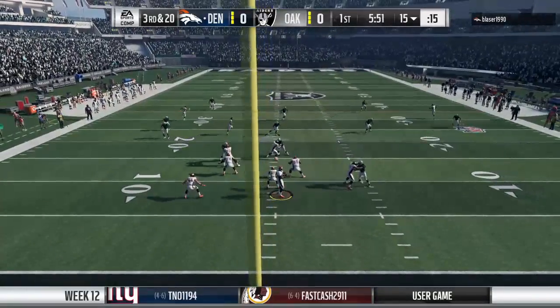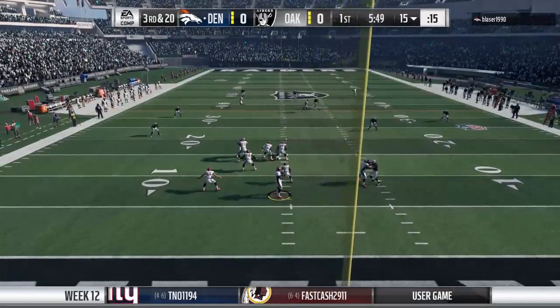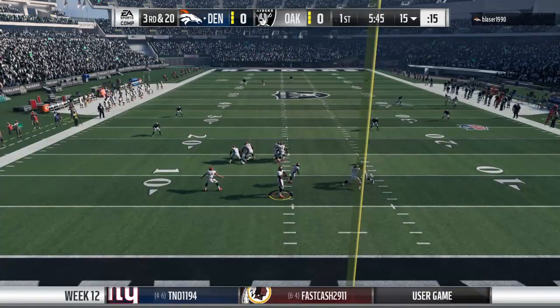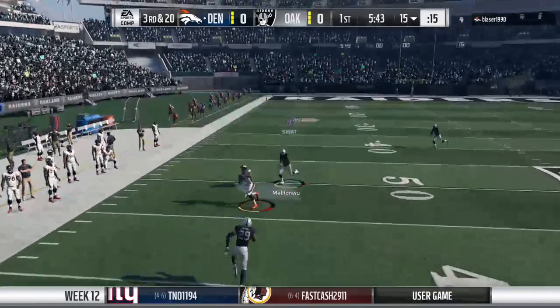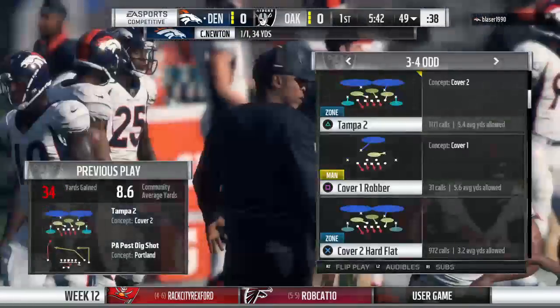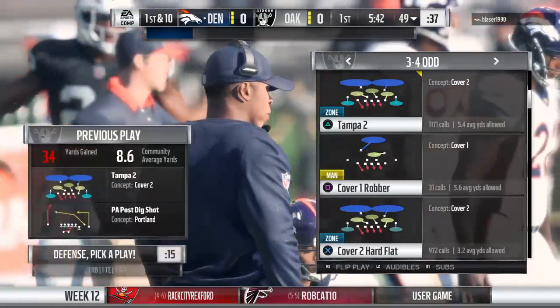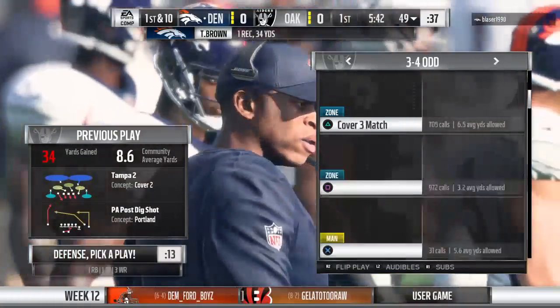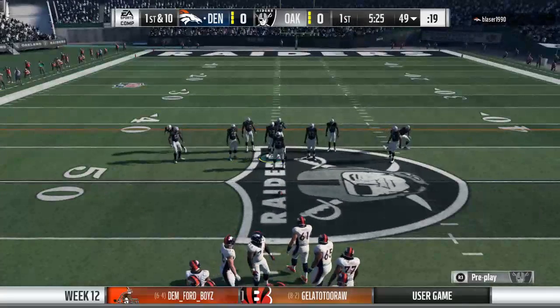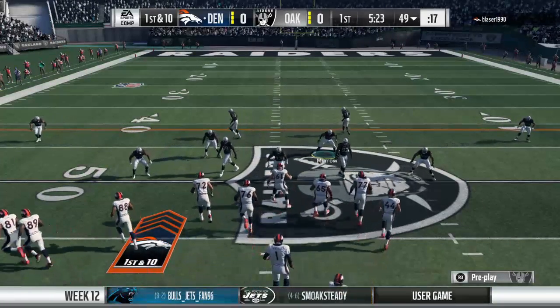They'll fake the handoff. Now Newton. Now he'll let it go deep left. And got his man complete. And he'll be out of bounds up near midfield at the 49. An excellent pickup of 34 yards. So after that big play, let's see if they can catch their defense maybe on their heels.